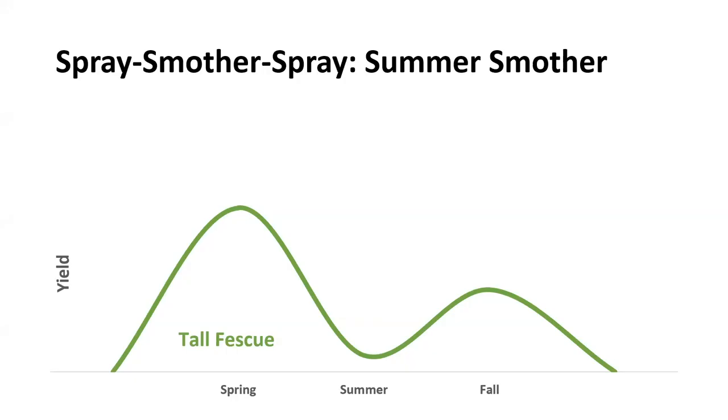The first is spray, smother, spray with a summer smother. This is considered probably the best option. It has the shortest amount of time between killing the tall fescue Kentucky 31 and establishment of the novel, with minimal disruptions in pasture availability.